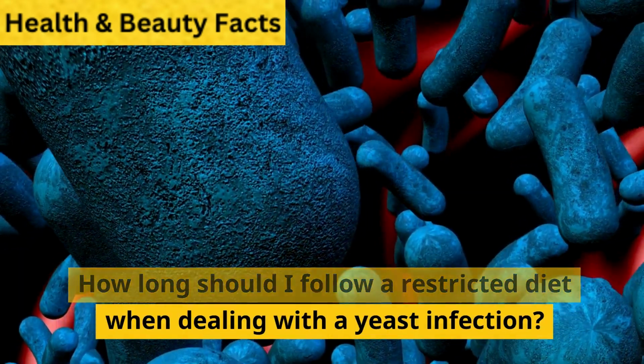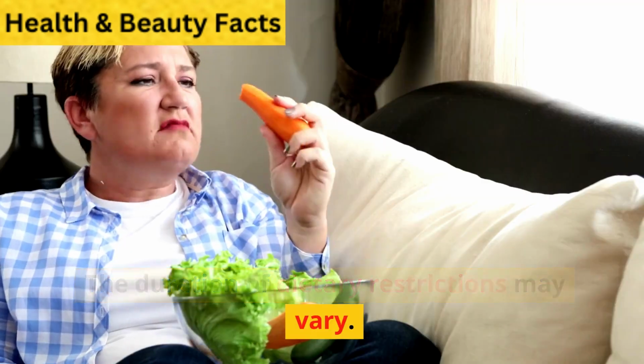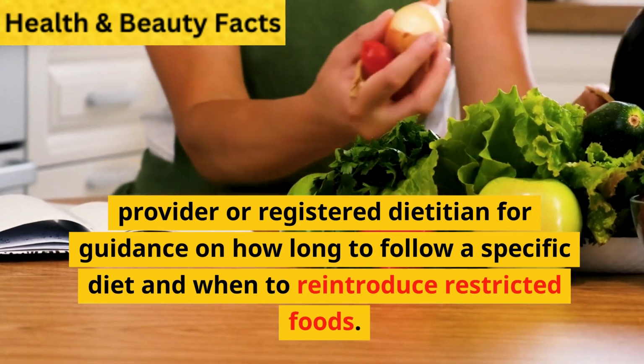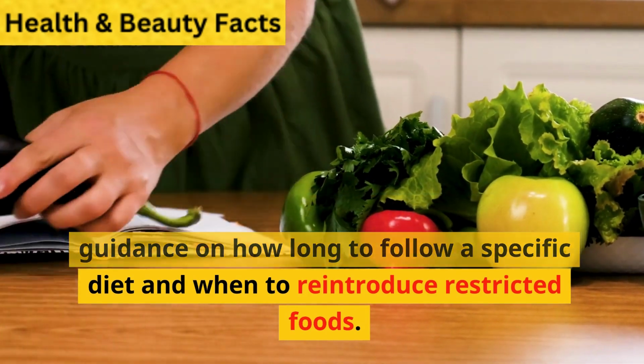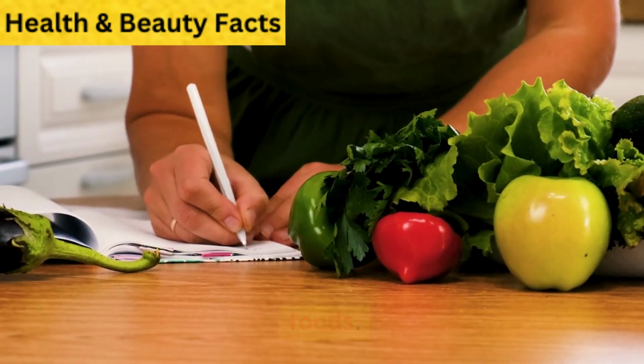How long should I follow a restricted diet when dealing with a yeast infection? The duration of dietary restrictions may vary. It's best to consult with a healthcare provider or registered dietitian for guidance on how long to follow a specific diet and when to reintroduce restricted foods.